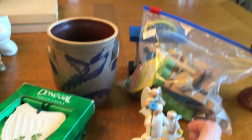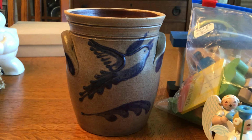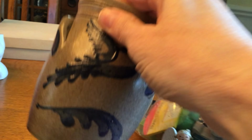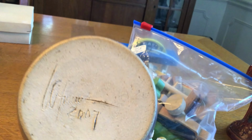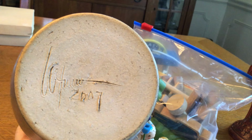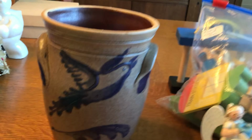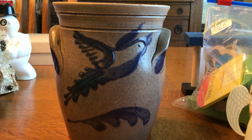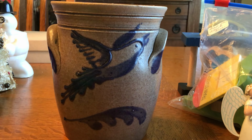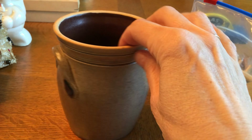The other item I got was this great, beautiful crock. I just was really impressed with the quality and how well it was made. It is signed, but I could not figure out who the maker is from that signature. But it is beautiful, and there is a bluebird crock, and I haven't really seen other ones. This is salt glazed pottery, and I haven't seen other ones with the flying bird. A lot of them are perched. So I will see how well that does, but it is really pretty.